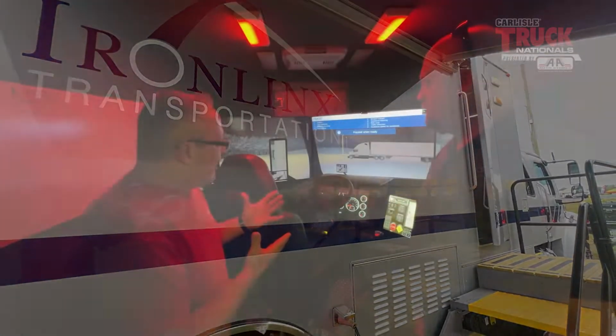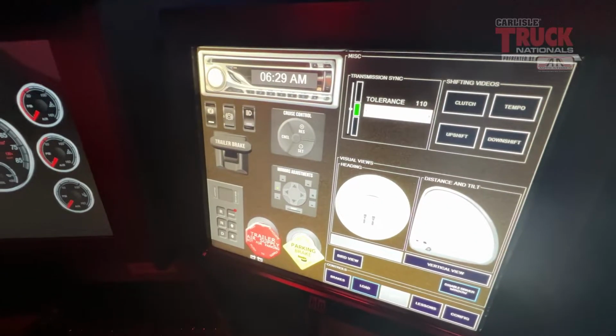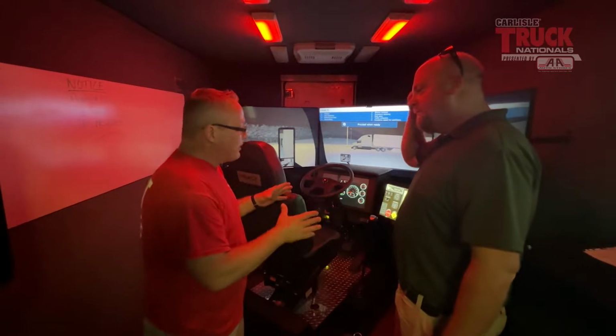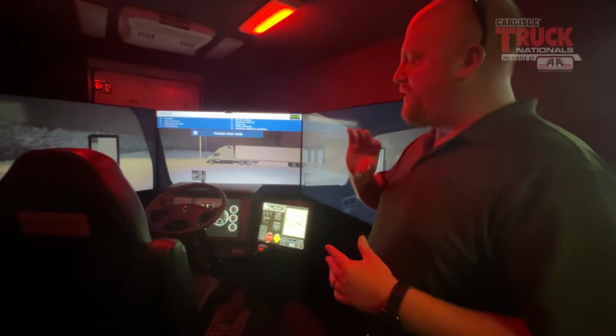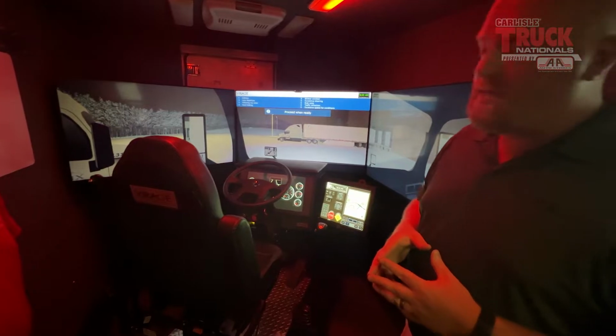So this simulator here, I turn around, I see 3 massive flat screen TVs, I see a digital display. I mean, it looks like a big video game that I'd see at the local arcade, but this is far from a video game. Talk about this thing. So this simulator was custom built by a company named Virage out of Canada. It is 3 screens powered by 5 very large graphics-enabled PCs.